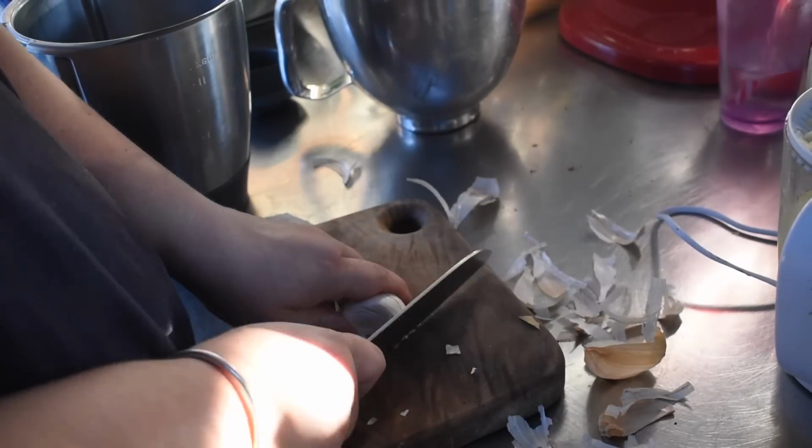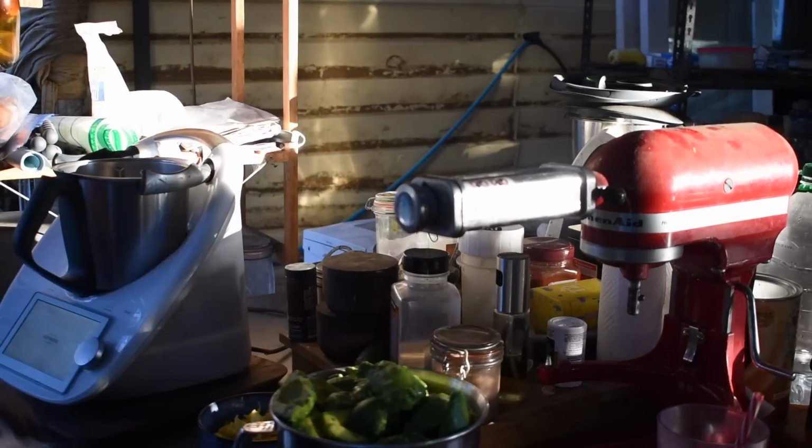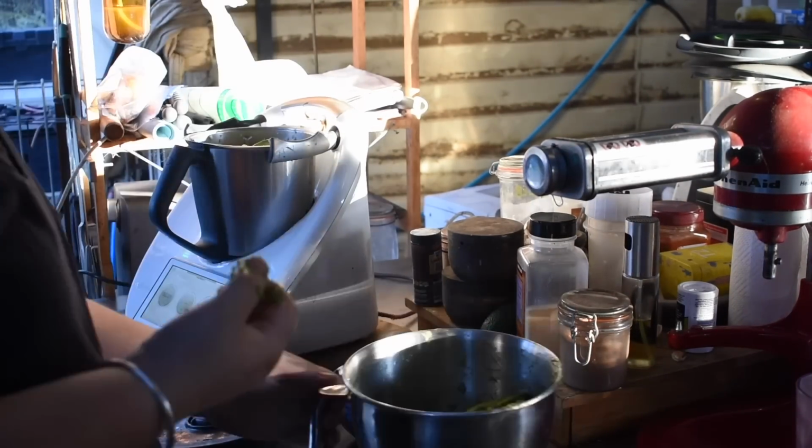Next thing I had to do was I minced up a whole bunch of the elephant garlic. So I used the Thermomix for that. I cut it up, and then I just minced it up nice and fine in the Thermomix. And then I added the avocado.